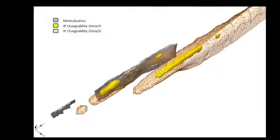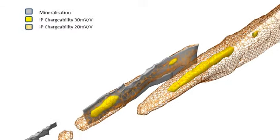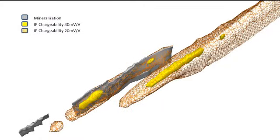Now, we've had very good correlation between geophysical surveys, particularly induced polarisation, and what we see here. The grey shape you can see is the known ore body at Marshall and Reward. It holds about 9 million tonnes of ore, and there's almost perfect correlation between the known ore body and the 20 millivolt chargeability surface.